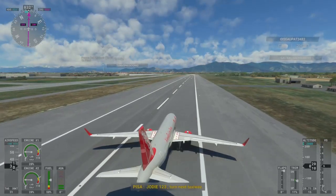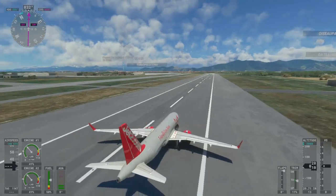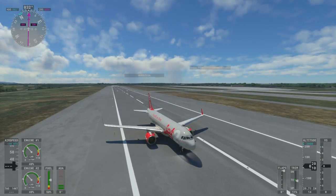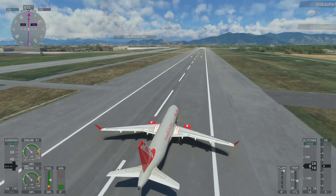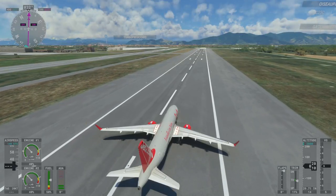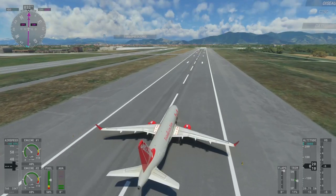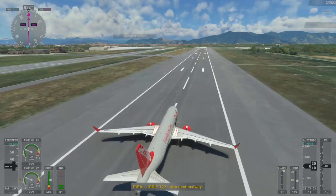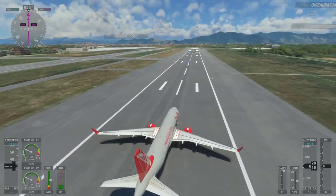There we go, everyone. We've made it down. Tried to get down as smoothly as possible. Turn next taxiway. Where the hell's the next taxiway, Rob? Oh no, it's here. It's here. How should I know? Well, I don't know, Rob. We just like to ask Rob questions.